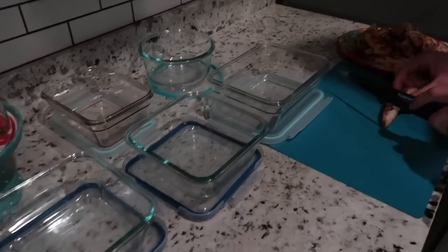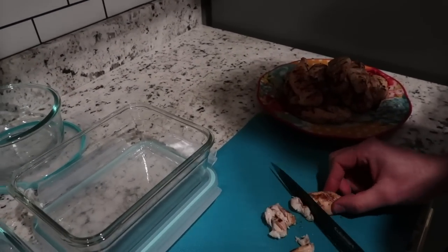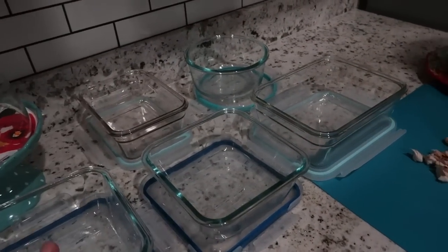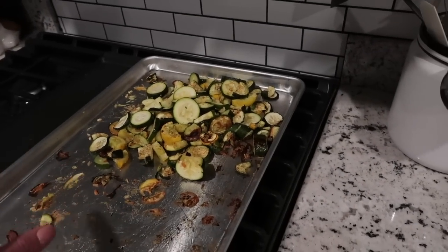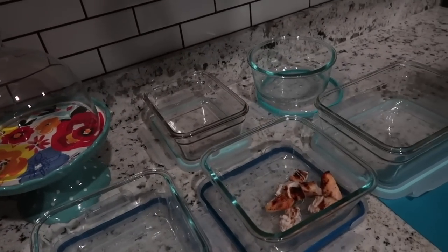Okay, so now that the chicken is done grilling, we're just gonna slice it up, and we're gonna do 2 or maybe 2.5 chicken tenderloins in each container. We have 5 right here, but I think we will do 6. And then I'm also going to add in the zucchini that is done baking, just straight in with the chicken, so that way it's really easy for us to just microwave.